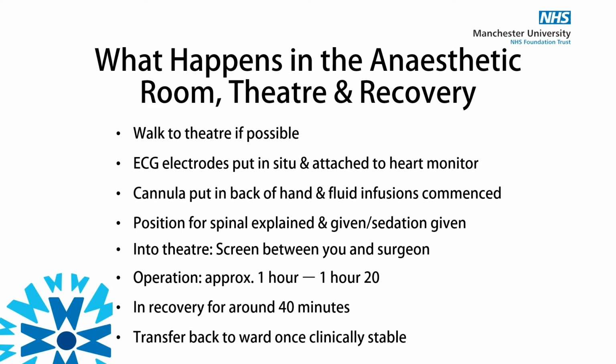The anaesthetist will do various tests on your legs to make sure that you can't feel anything and that both your legs are blocked. If you then choose to have some sedation, that is given to you and off into theatre you go. If you have a general anaesthetic, you're put to sleep and off into theatre you go. The operation normally takes around 60 to 80 minutes and then you're back out in recovery. You normally stay in recovery about 30 to 40 minutes just to make sure that you're generally okay, your blood pressure's okay and you're comfortable, and then you'll come back to the ward.